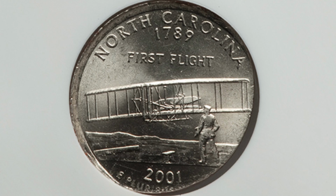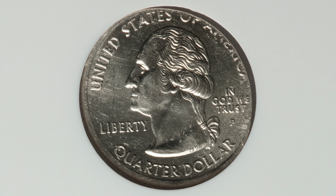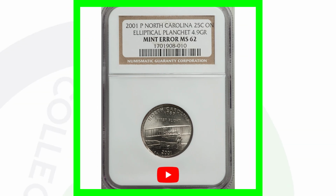Now here is a 2001 North Carolina State Quarter that was struck on an elliptical planchet. So we see that the coin is not all the way around, of course, like it's supposed to be because it was struck on that elliptical planchet. Now this coin only weighs 4.9 grams as a result of that. You'll see portions of the design being cut off as a result of the mint error as well. And this quarter sold for around $40.